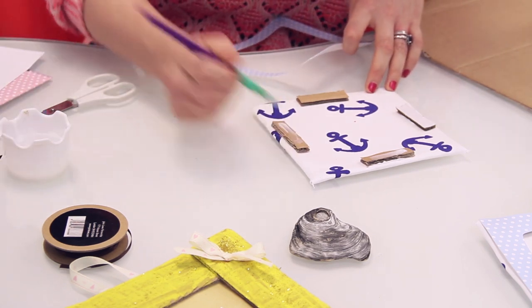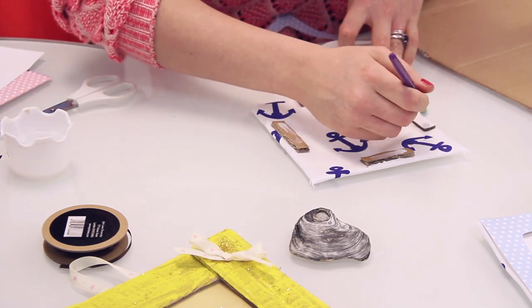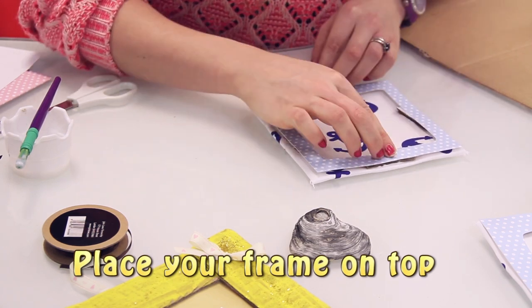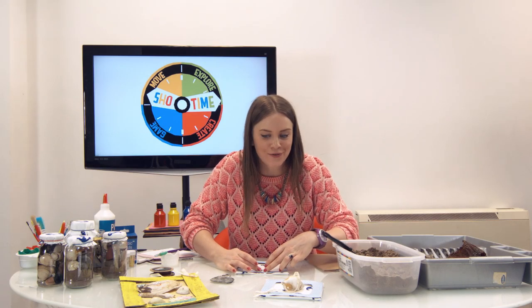My fingers are already getting really sticky. So some glue on the top. Take your frame and place it down. Can you see that we've made the frame stick out? Now you might need to leave that a few minutes just to dry so it doesn't fall off.